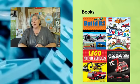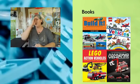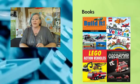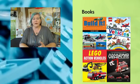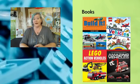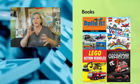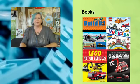And then this one I included just because they are some pretty amazing builds. If you want to take the engineering challenge of building some of the more complex Lego vehicles, this Amazing Vehicles book, I think it's a hardcover, right? Yeah, that you can borrow through the library. So check that out because it has some really cool builds in there and step-by-step instructions. Well, I don't think they're all step-by-step, but a lot of the intricacies of how to do it.